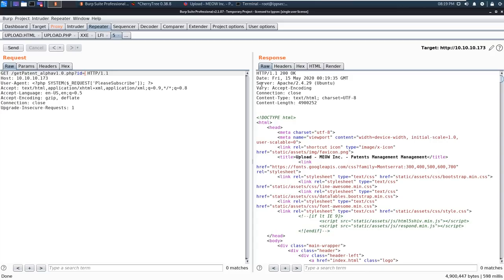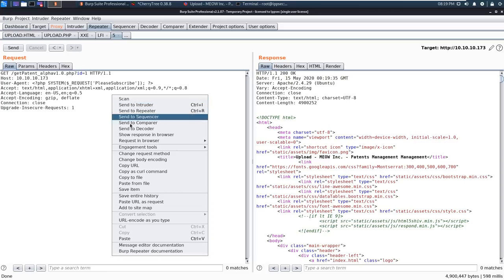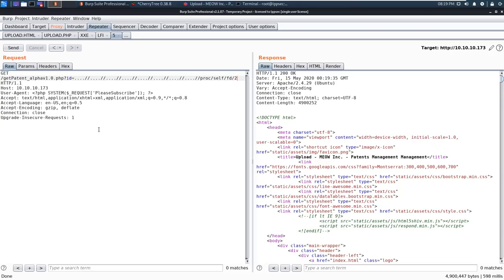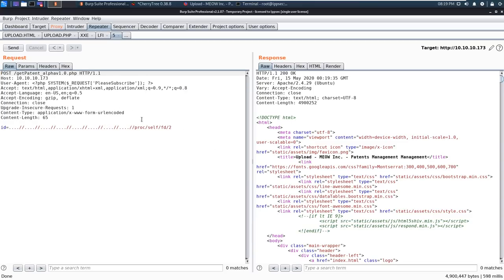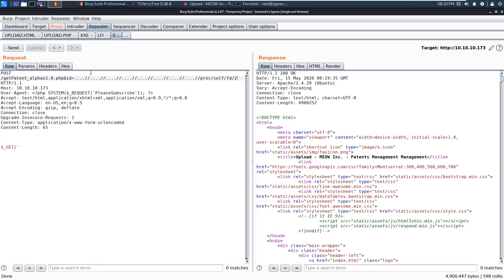And what I'm going to do is, that piece does matter because this includes the file. We're going to convert this to a POST request. The cool thing about how PHP handles POST is that if the variable is a GET variable, even though it's a POST request, if you just put it up here, it's going to treat that as a GET variable. Super handy to do that.